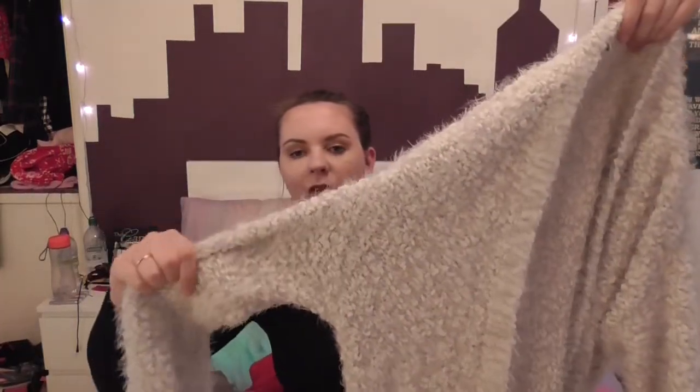And one of the other things I thought I'd mention, it's not a jumper, it's a cardigan. But I really like cardigans because when it's not as cold and you just want to throw something on top of a top or something, they're just really nice. So this one was also from Asda and it's grey, kind of a grey white, and it's really fluffy and super duper cozy. Love, love, love this cardigan. I wear it to death, honestly. I love it over anything.